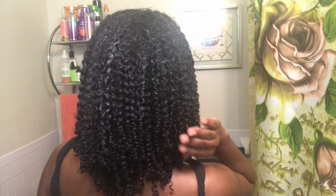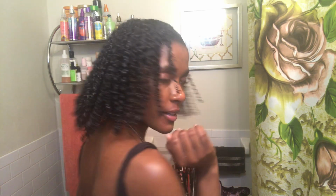Okay, I am finally done. Voila. So as you can see, my hair is pretty coated. It looks really, really good. Go ahead and turn around so you can kind of see the back. I love this combo. It always turns out so good, but my hair has grown so much. Yeah, it looks really, really good.